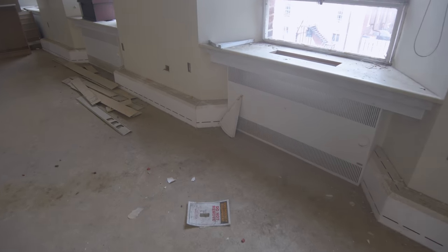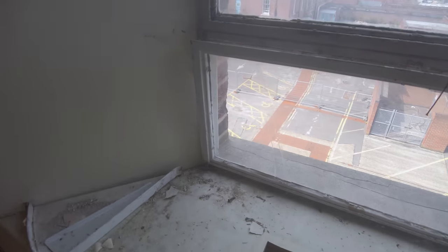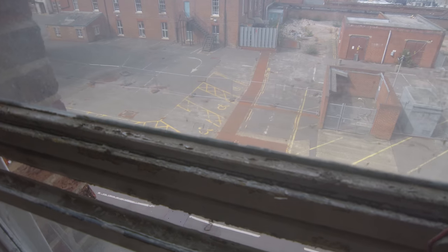Views are really good here as well, you know, for a hospital. Right, that's admin courtyard.